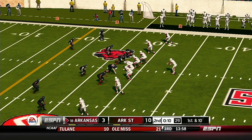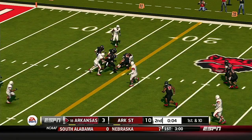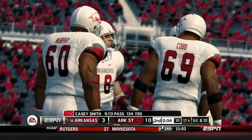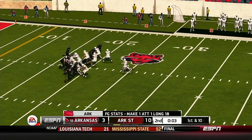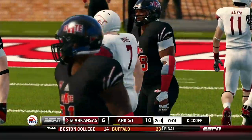They'll spread the field with five wide. Got a man. Watch out here. And he's taken down at the 17. When you can move the ball downfield in big chunks like that, you've got the defense right where you want them. So with the half ending, they're just going to try to put 3 points up on the board. Kicks away. And they tack on 3 points.